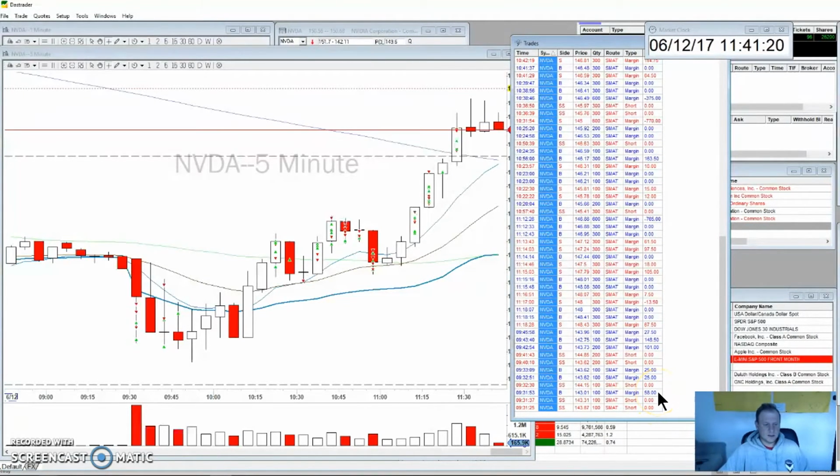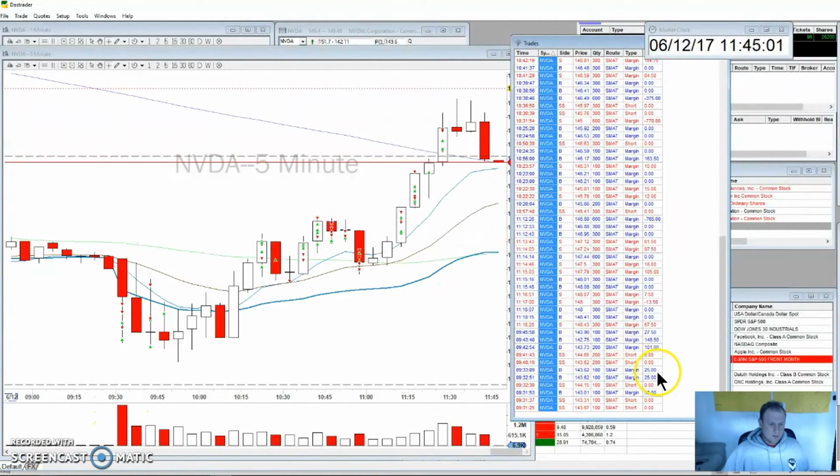So for NVIDIA, this was $58 and it was long. And then I also made, was it $50, buying twice. So I think these were actually covers, right? So I was short, short, covered, short, covered, covered, short, added to my short, nice covers, cover, cover, cover, short, and then I'd have to sort it by time, but you get the general idea. This was the biggest loss.